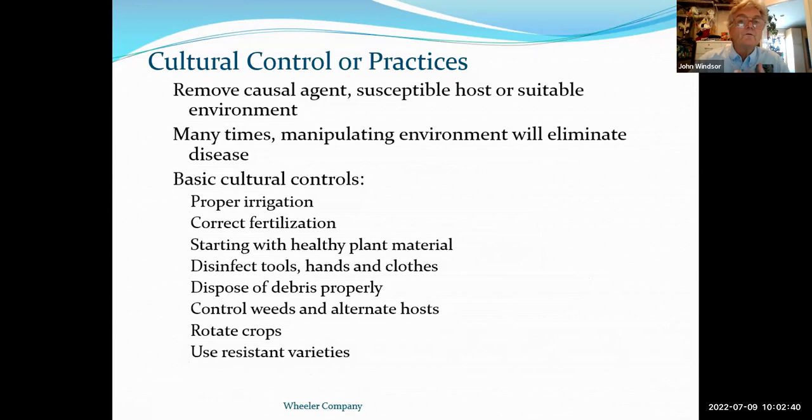So, cultural practices, ways to avoid some of these problems. Well, we've already discussed some of these. Proper irrigation: water just in the morning, skip days in your watering, don't keep the soil excessively wet. Fertilize lightly rather than heavily. Fertilize in the spring, not during the middle of summer. Choose healthy plants when you're buying plants. If you have a disease and you opt to remove or cut the disease out, disinfect your tools and dispose of the diseased things properly. Control the weeds as soon as you see them.